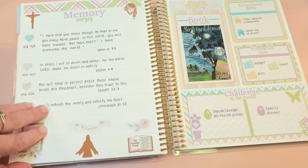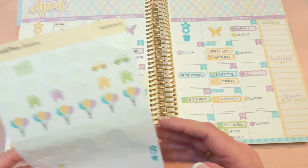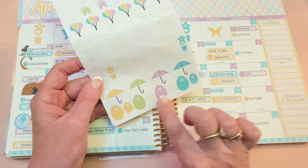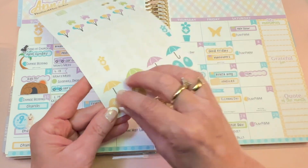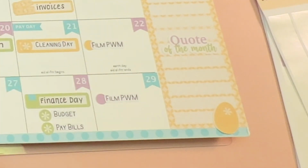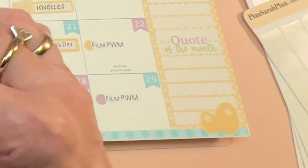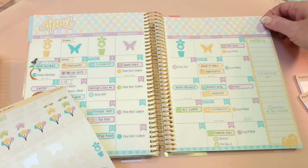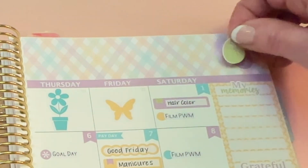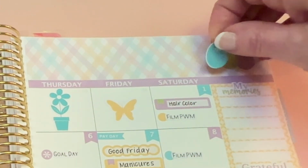I did not use up all of the deco, and maybe I should have. I have some umbrellas that I didn't use. Maybe I will actually just save those to use on actual days when it rains. I have some Easter eggs here. I could embellish a little bit more, like at the bottom of this little sidebar. I could put some yellow Easter eggs there, and we could put like a purple Easter egg. Oh, that looks kind of cute. Put a purple Easter egg up there, and why don't we just do one of each color up here? Except for yellow, because I've used those all up.